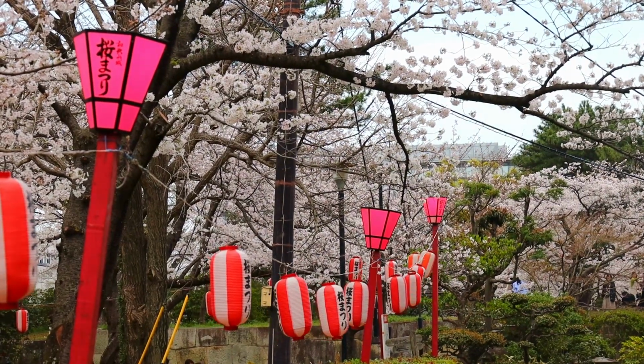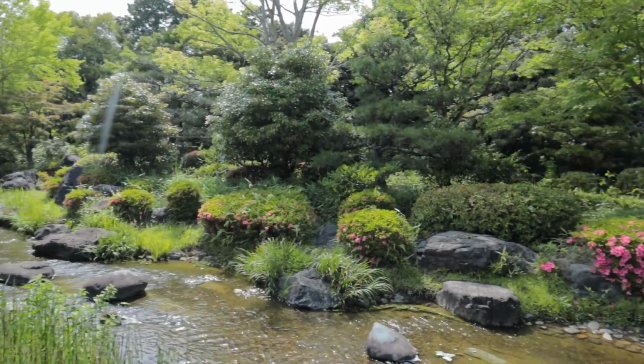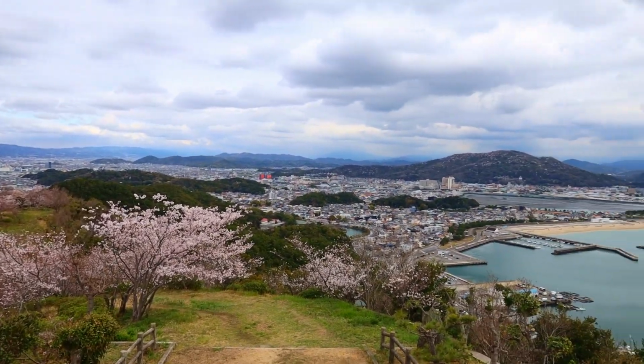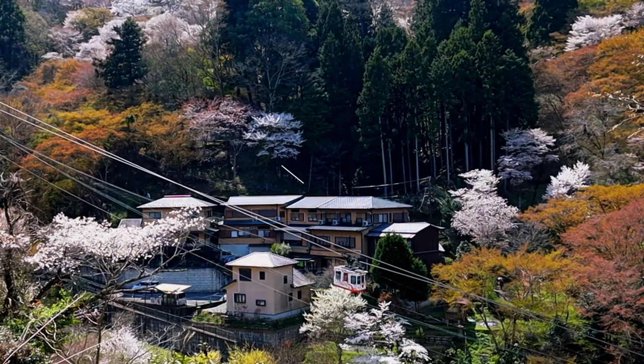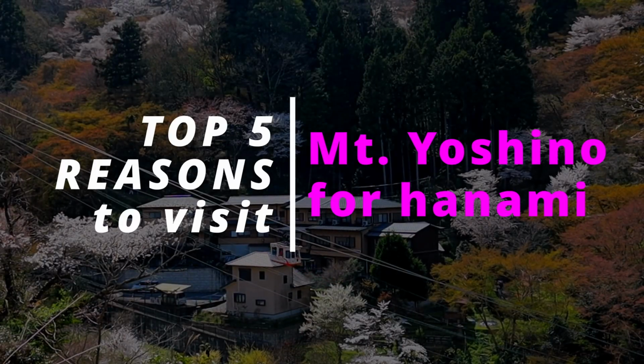Hanami, or cherry blossom viewing, has long since passed this season, but after traveling around Osaka, Kyoto, Wakayama, and Nara for the peak cherry blossom blooming, I can say that the most mesmerizing experience that I had was at Mount Yoshino. So here are 5 reasons you need to go to Mount Yoshino for your cherry blossom viewing and my first experience there.